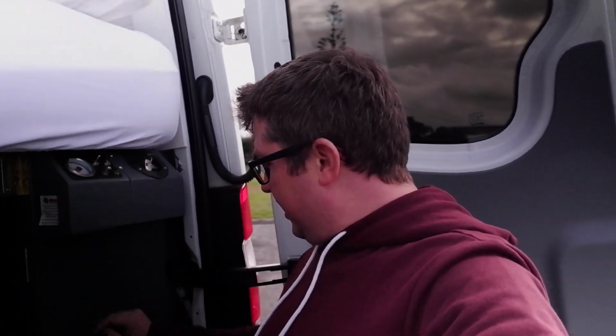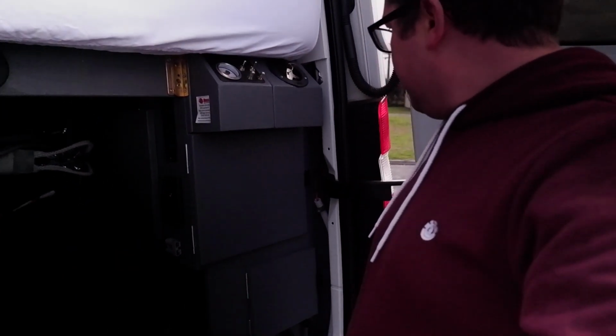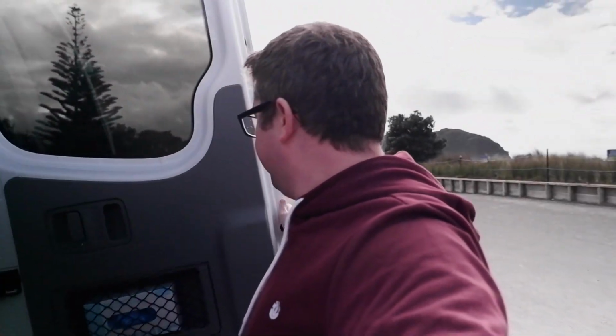It's obviously got a grey water and clean water system, so the clean water is in here. We've got a pump to pump out the grey water when necessary, and yeah, it's quite a nice van. It's quite well equipped. Every time doing the wrong door first. Here we go, second time, got it.